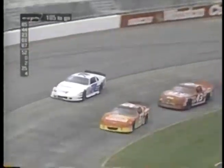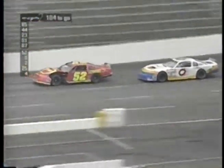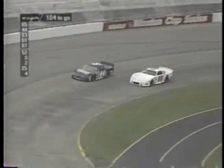All right, there you go. Keep coming. Mike Cope, a little bit of contact as they go in the corner. Alsop goes up the hill, and Cope and the 43 of Bobby Hamilton takes the spot. And the new leader, Toby Porter.